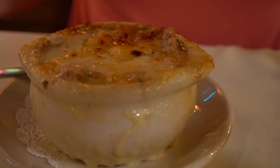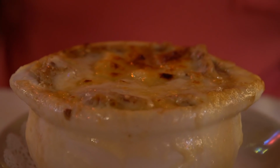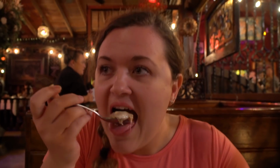I had to get French onion soup because there are not very many places in Disney World that serve French onion soup, so when I go to a place that has it, I have to get it. It looks nice and bubbly and delicious on the top. I don't even need my meal. I'm complete.